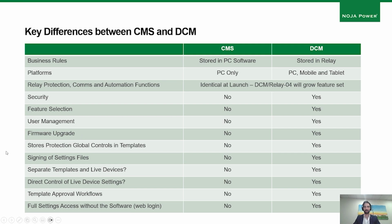But there are a few key differences between the CMS platform and DCM. Firstly, there is the implementation of the business rules. In previous versions of the relay firmware for RC10 and RC15, the CMS software had to know what the settings parameters were for any particular version of firmware. That meant that every time that a new version of firmware came out, you had to upgrade your CMS in order to be compatible with a field device. In the DCM era, because the Relay 04 has the settings files and the settings ranges stored in the relay, when DCM connects to the device, the relay itself tells DCM what parameters are available. And that means that you don't necessarily need to update your software every time there's a new version of firmware.